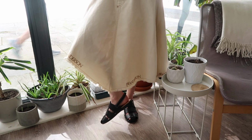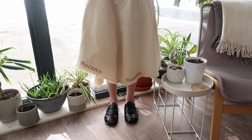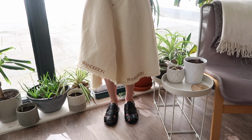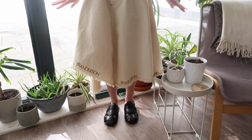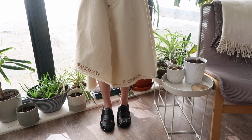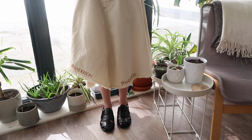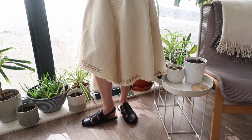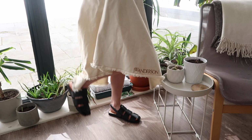I just think they look really cool, and they're very my style. I know they're not going to be for everybody, but that's kind of JW Anderson anyway. Everything's got a little bit of a weird twist to it, but I think they're super cool, super timeless as well. You can barely say they're in fashion, let alone that they would go out of fashion, because these are just classic black fisherman sandals.